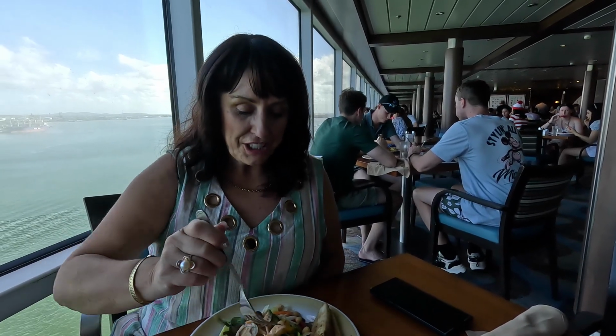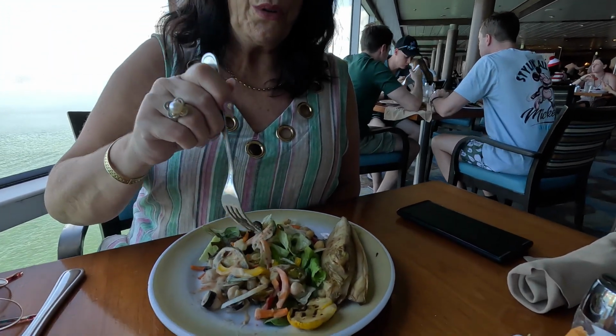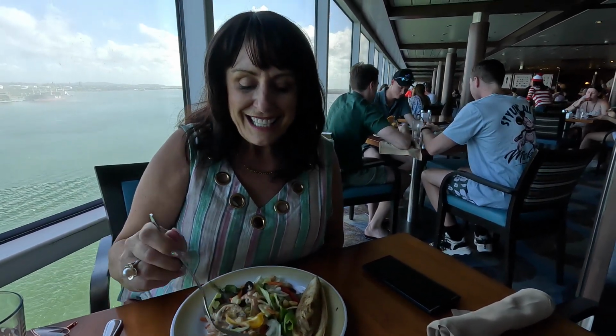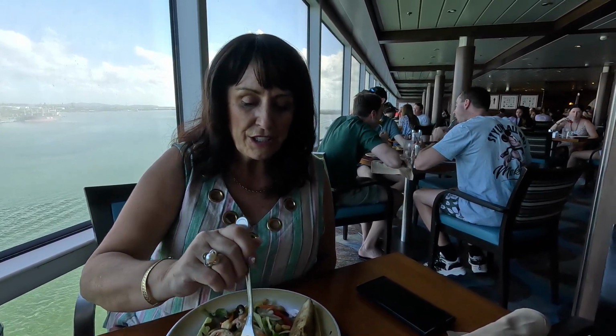I went and got lovely fresh salad. So it's a build your own salad. All the usual things, the capsicums, and they have all the extras to go on top. Like I see some jalapenos on there as well. Yes, jalapenos, onion, and then I went to the grill.